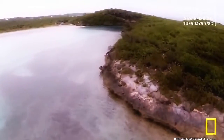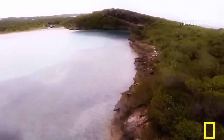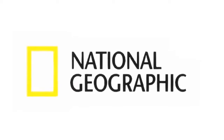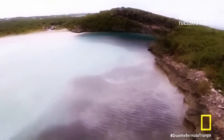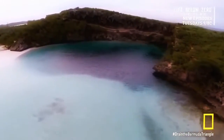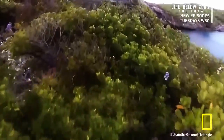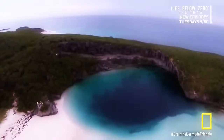Closer to the shoreline, another phenomenon: some of the strangest geological rock formations found anywhere in the world. They're called the blue holes, gigantic underwater cavities extending hundreds of feet below sea level. Dean's Blue Hole is the biggest and deepest of them all.